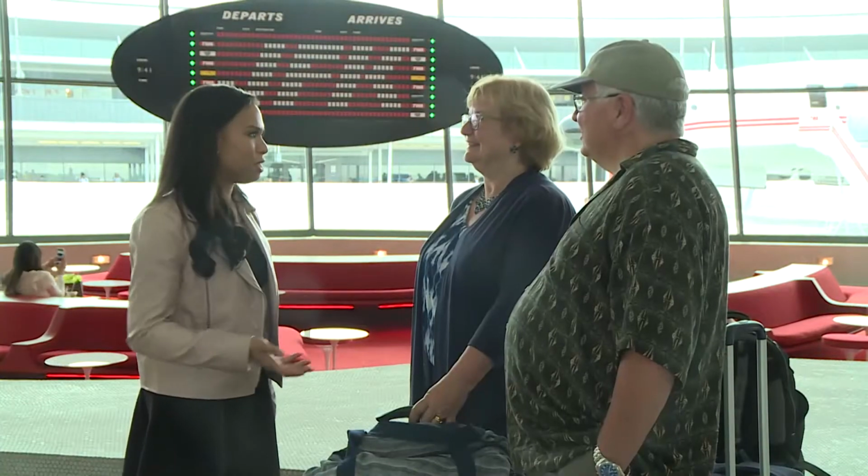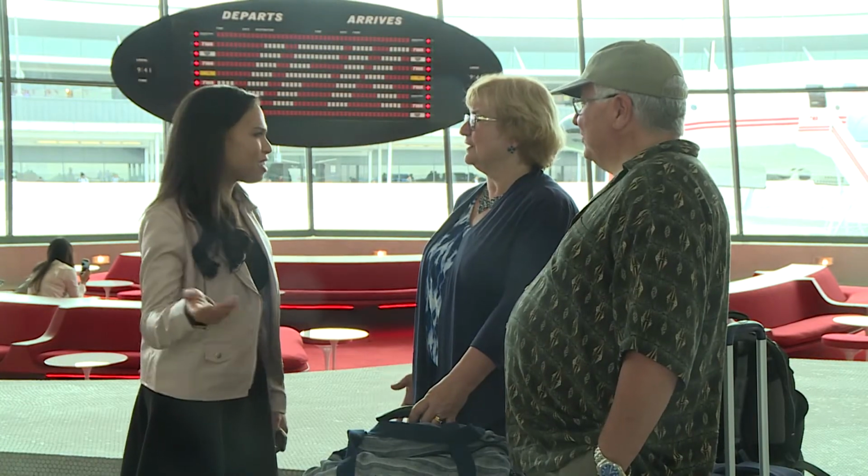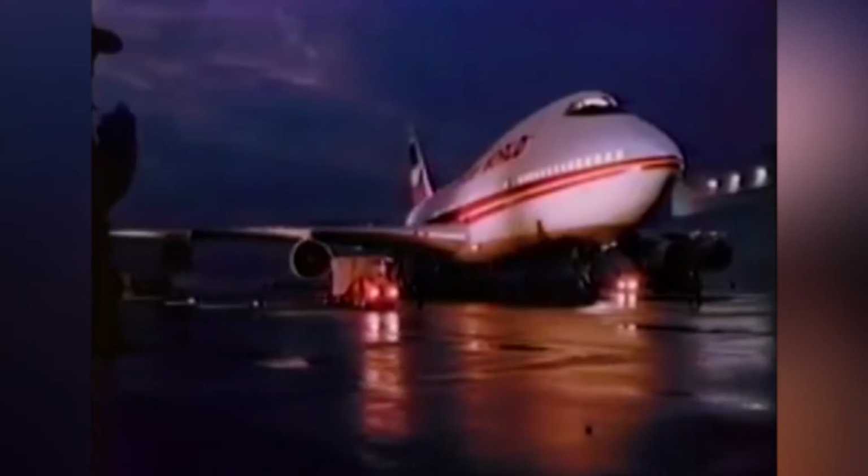Gail and Stephen Colmo started their relationship back when this terminal was hustling and bustling, shuttling passengers to points across the globe. It was actually our first date going away 32 years ago. Yes. We actually came through this terminal.